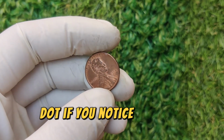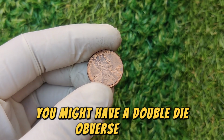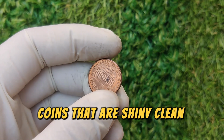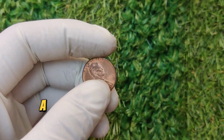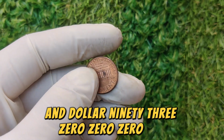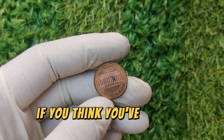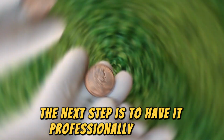Here's how you can check your own 1995 pennies to see if you have one of these valuable coins. If you notice a slight doubling or shadowing effect on these letters, you might have a double-die obverse penny. Coins that are shiny, clean, and free of scratches or marks are worth significantly more. A well-preserved coin can be the difference between $20 and $93,000.